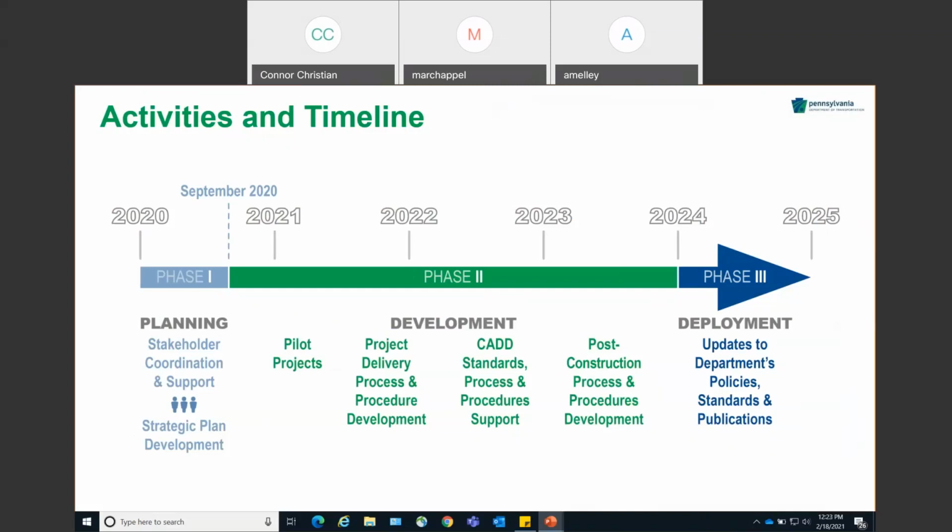So we're going to be looking at our project delivery processes and procedures, our CAD standards, how we're developing this, our post-construction processes. So all aspects of our project delivery process. And our goal is to pilot a project in each phase: design, construction, asset management, every year as we advance this. So by the time we hit phase 3, which is in 2024, 2025, we are ready to deploy this final deliverable.